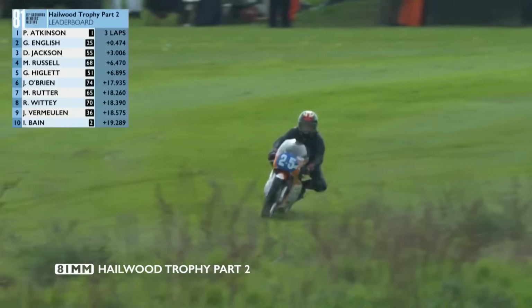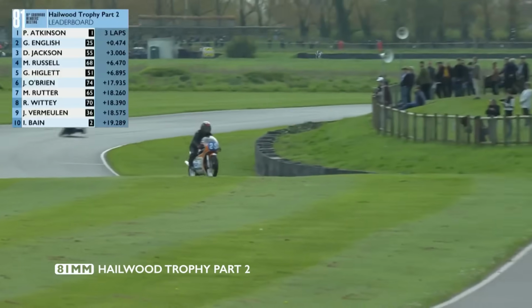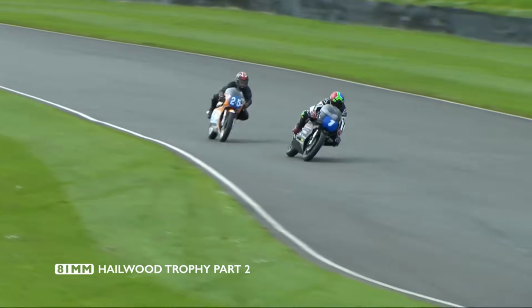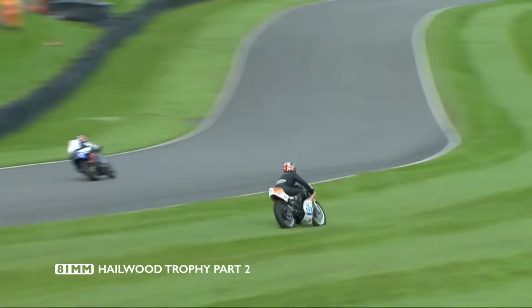So that's a really... Oh no! Oh look! Oh. Off goes English. Glenn English, the man fighting for the lead, and he's got off in the grass. Yeah, I think he's dropped down to 3rd. Let's have a little look. There's a big bump on the left. Is he going to lose the front? Oh, he just seems to run out of road.